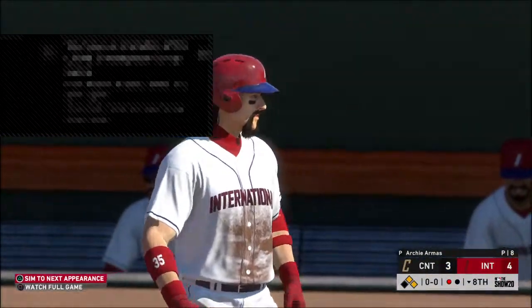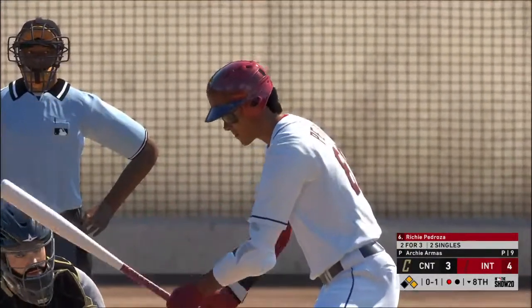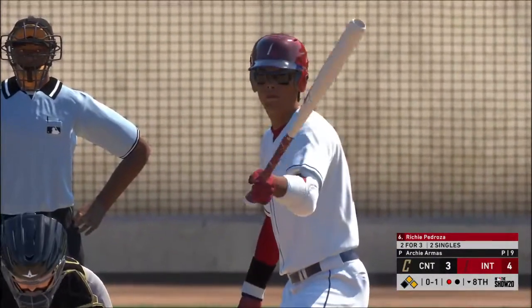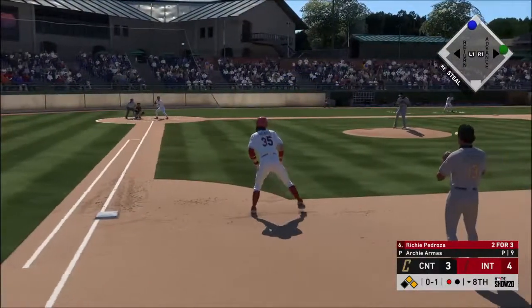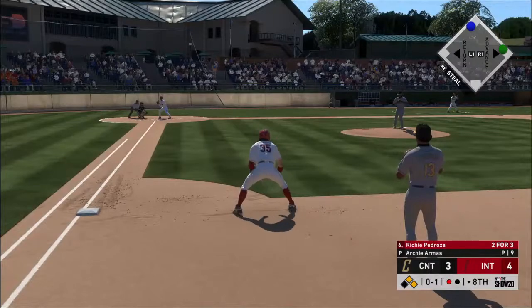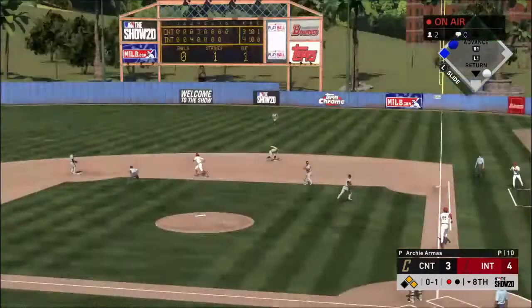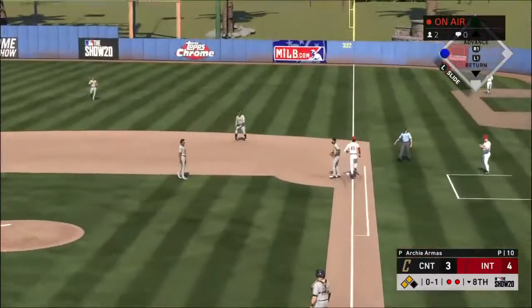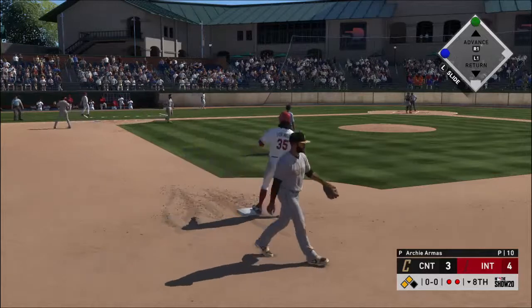Yeah, he's at this showcase to show what he can do. And if he could string a few ABs like that together, he's going to see his stock rise and keep rising. Nothing spectacular, just a solid base knock. Weak roller right side. And an off-balance throw is in time as he takes one away. Wow.